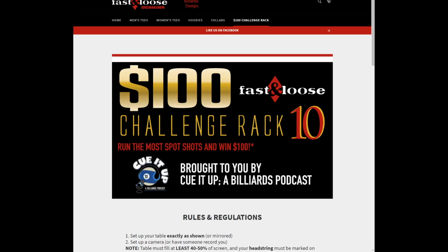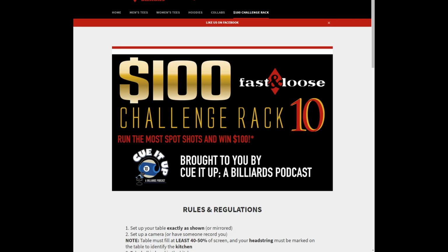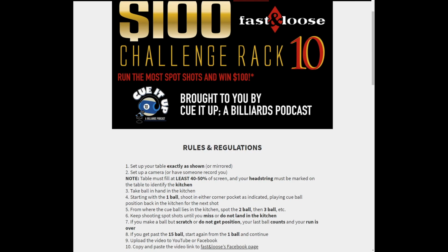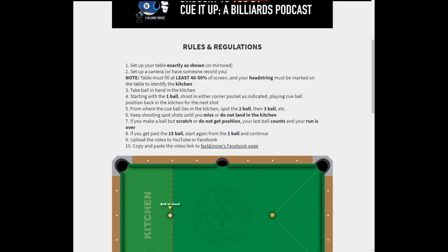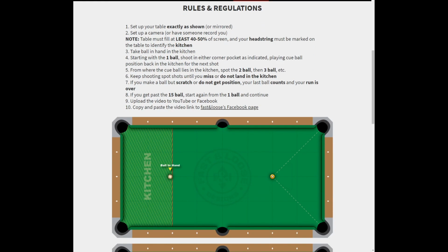And their rules are that you take ball in hand in the kitchen, and then starting with the one ball, shoot in either corner pocket as indicated, playing the cue ball position back into the kitchen for the next shot. From where the cue ball lies in the kitchen, spot the 2-ball, then the 3-ball, etc., etc. You keep shooting spot shots until you miss or the cue ball does not land back in the kitchen.